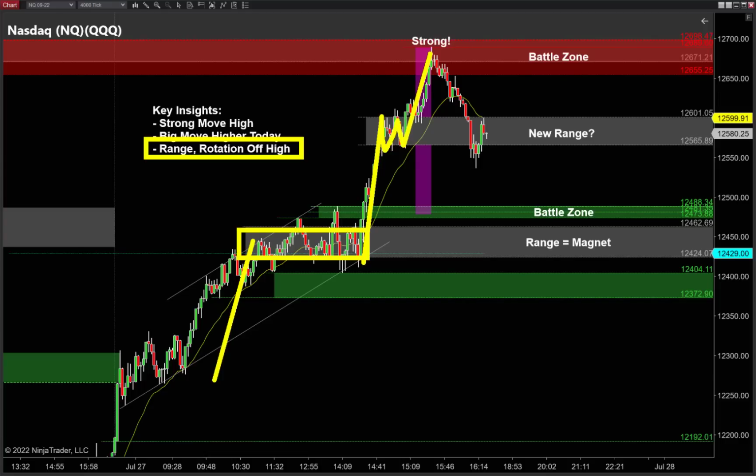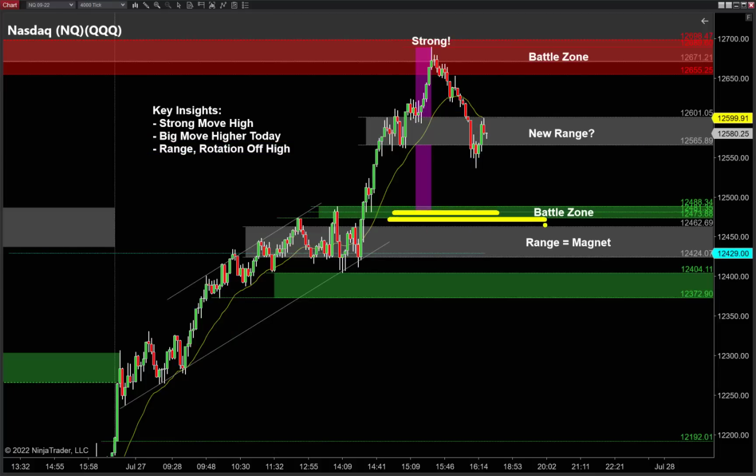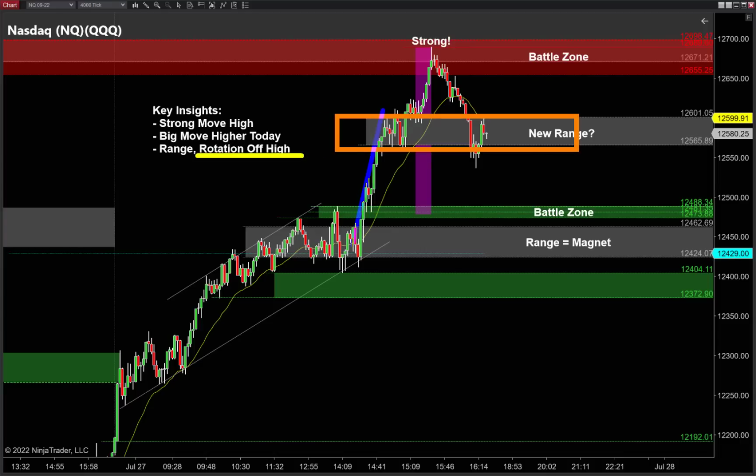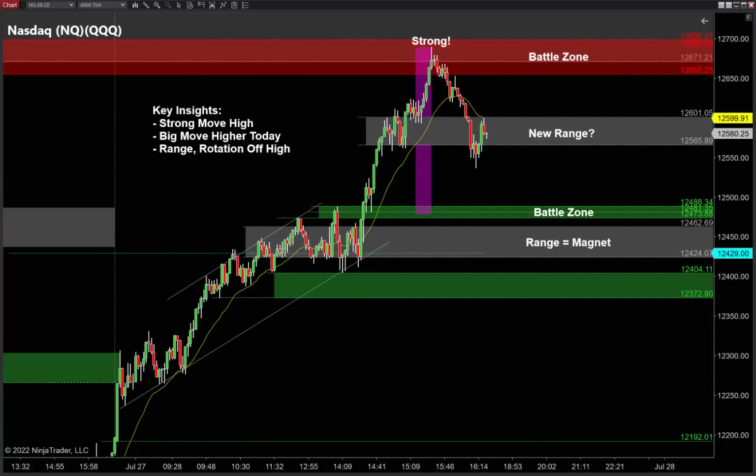The same reason I could have expected this short squeeze today is the same reason we now have potentially the amount above the range, the amount below the range, and possibly a slingshot back to take out some of these areas here. The trading range, but more importantly, rotation off the high, as the market goes sideways for a bit, kicks up, and then potentially makes a symmetrical move back down again. That really gives us a lot of clarity as far as just how deep a deep pullback may very well be here for us on the NQ.